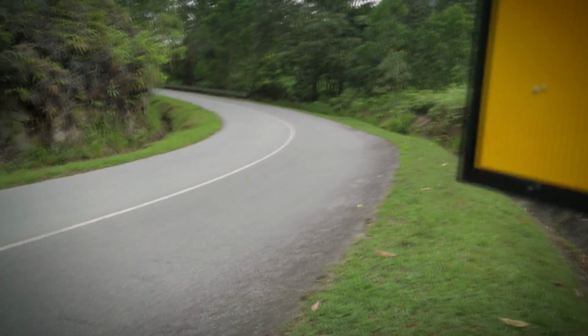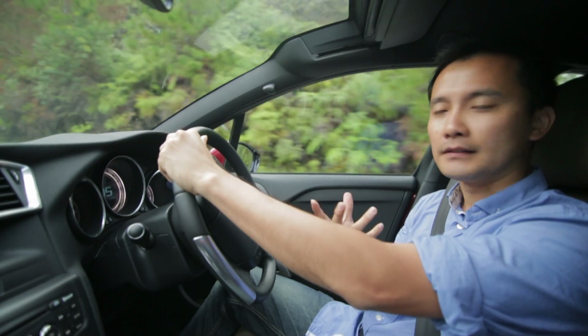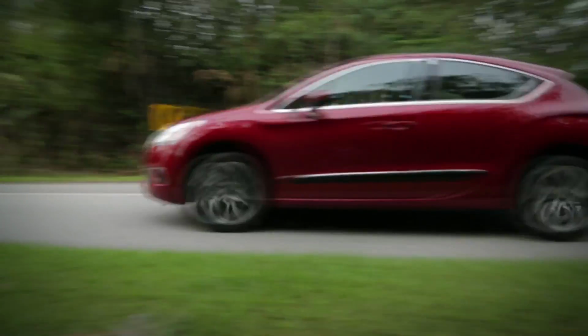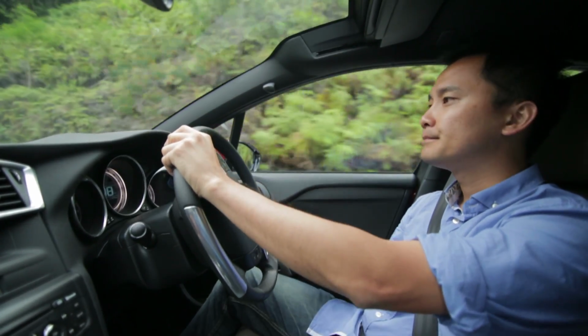The steering wheel is connected to an electro-hydraulic system. It's quick, but it's not heavy enough for that sporty feel. The ride is firm in a nice way, but due to the rise suspension, it doesn't go around corners very well.